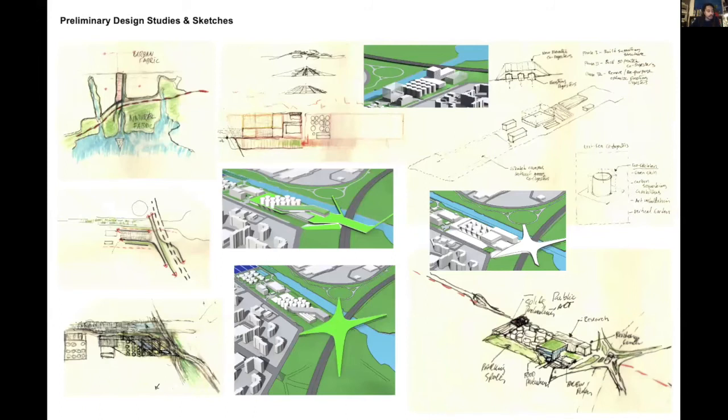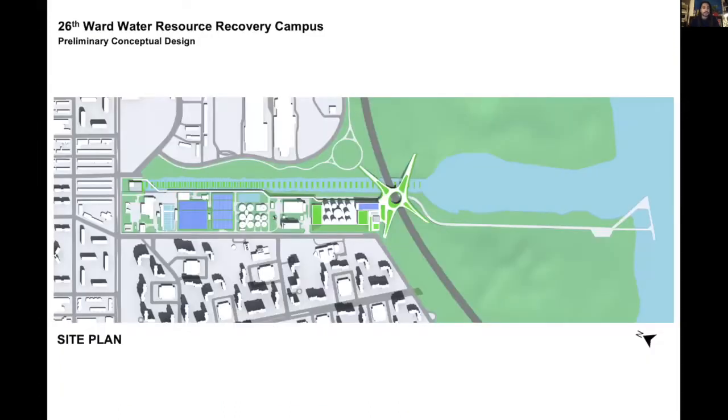So challenges throughout the design process involved understanding the importance of bridging the urban fabric of East New York with the natural fabric of Jamaica Bay. Iterations to the Eco Bridge based off of Team A's proposal were the main attraction, along with potential strategies for replacing and optimizing the new digesters for the wastewater treatment. So here is a preliminary conceptual design for the 26th Ward Water Resource Recovery Campus for 2070.